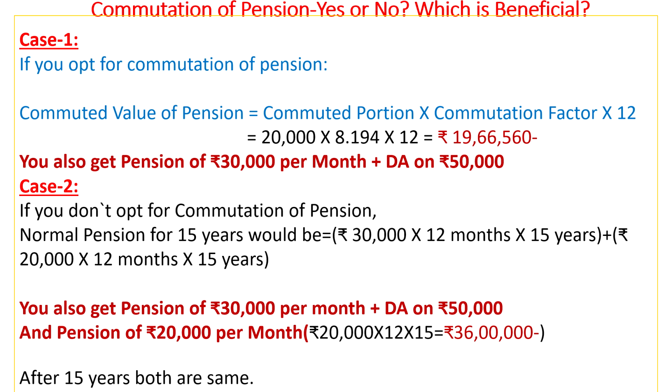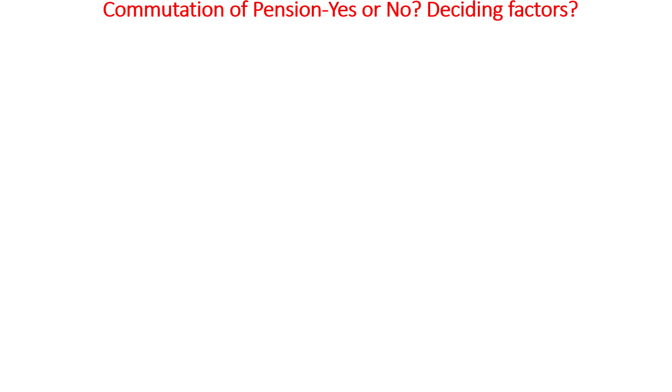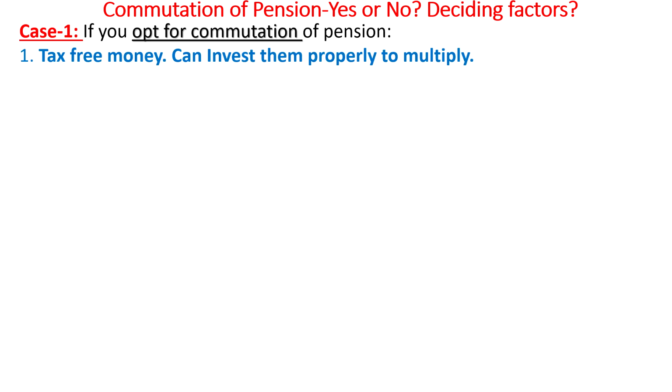Now we will see in detail what the different aspects are, whether yes or no, the deciding factors. What are those? So if you opt for commutation of pension, someone may think on both sides. I will tell you what the pros and cons are one by one. If you opt for commutation of pension, if you want to take the money immediately, that 19 lakhs in this example, it is tax free money. Whatever the commutation of pension is, it is income tax free money.